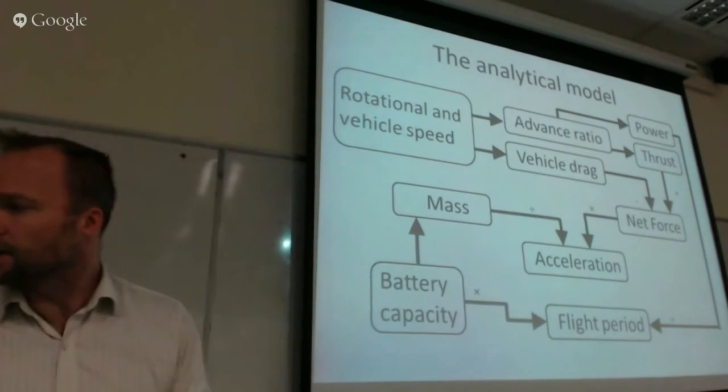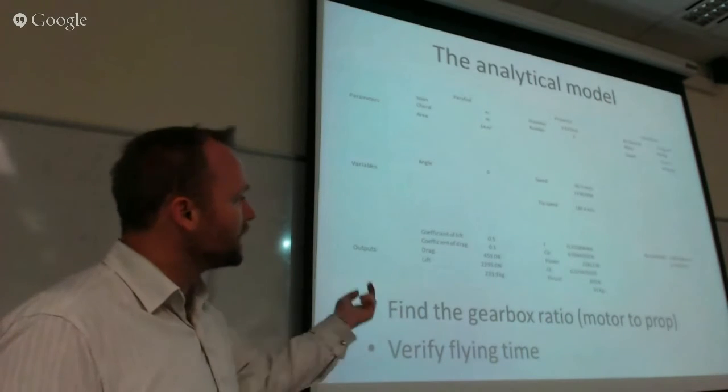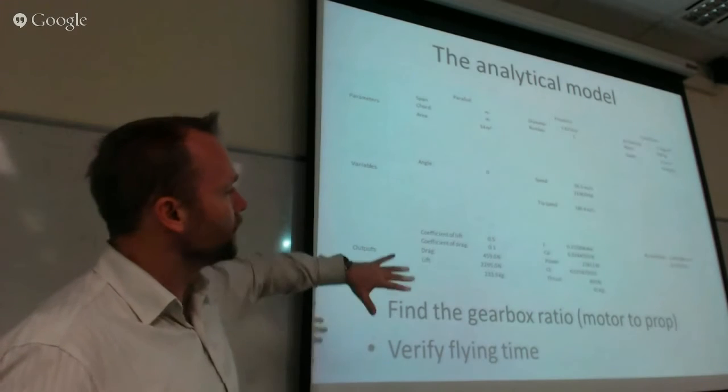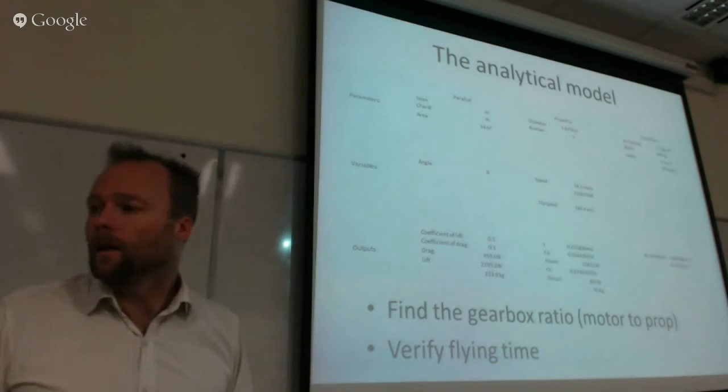Just tap again. And this is just what it looked like in Excel. And we use that to find the gearbox ratio and verified flying time. So that diagram you saw earlier has basically been expressed mathematically in this spreadsheet.